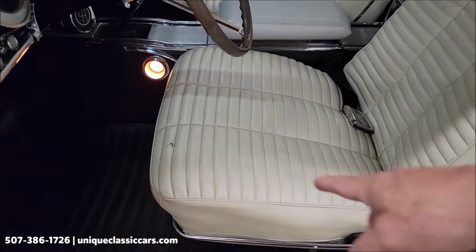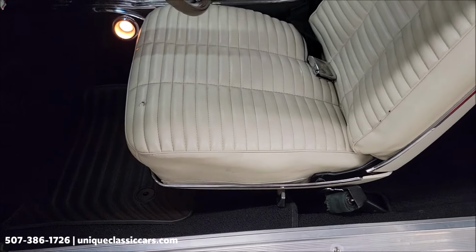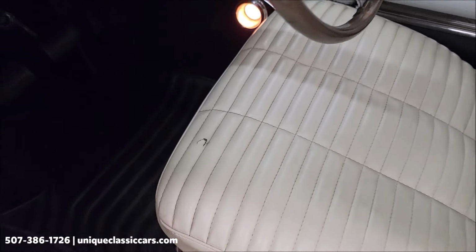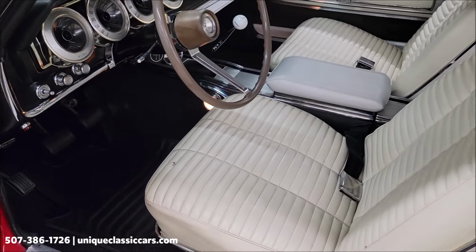Seat belt's intact up front here, and you can see bucket seats, vinyl, a little bit of wear spot here. This vinyl actually looks like it could easily be original in the front.